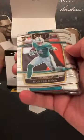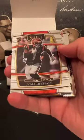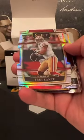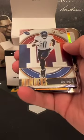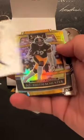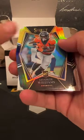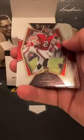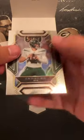All right, we got Joe Montana, Hunter Long, Tyreek Stevenson, Gronk, Tryon, Base Chase. Ooh, there we go. Silver Trey Lance. He's got a ton of die cuts already. AJ Brown and a Kellen Mond. Juju, Slater, Javonte Williams, Daz Newsome Club. Trask, Brian Edwards, Tylan Wallace, Brett Favre, and a club Zach Wilson.